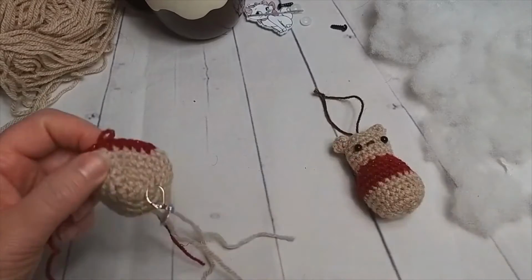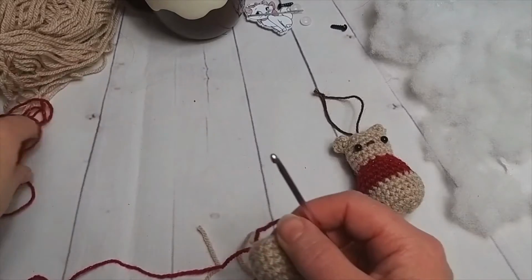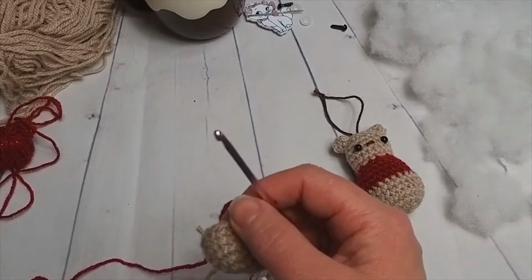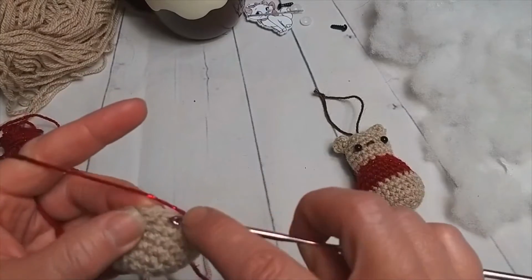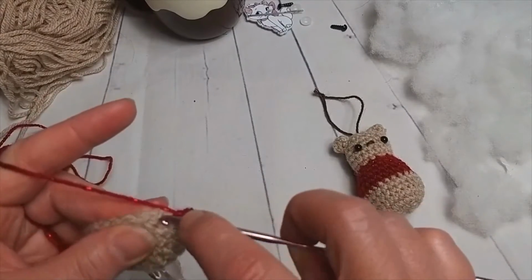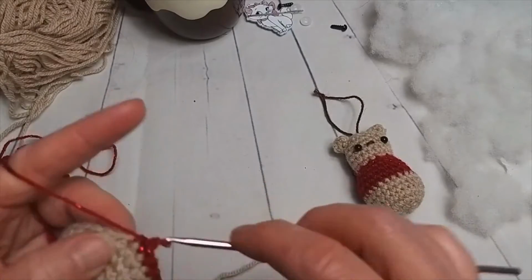Ta-da! Done it. Right, so we're doing just one double crochet into each double crochet again. And like with the bit we've just done, you're going to do that three rounds. So we've got three rounds of this red. So again, if you're pausing or fast forwarding, three rounds in your colour of choice.